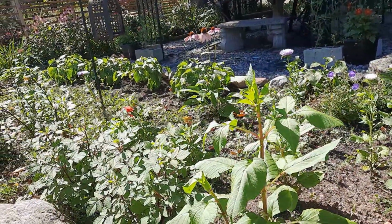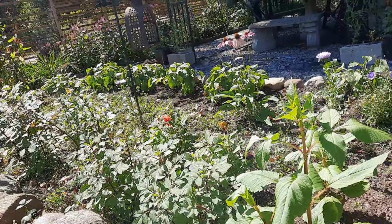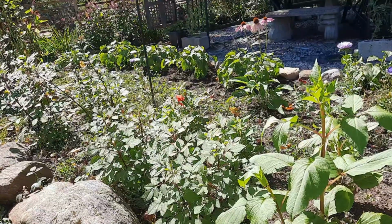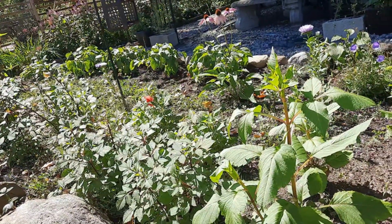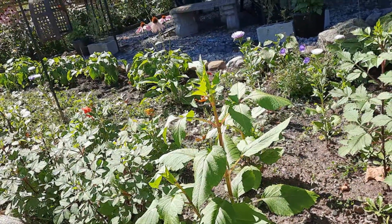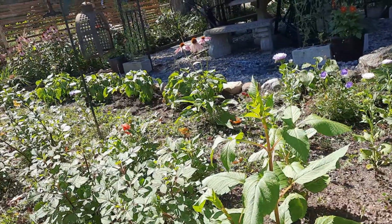For this area, I struggle with weeds. So what I'm gonna do next year is to put down some weed cloth before I put the dahlias in, because I'll have to dig up the tubers, right? So before I put them in, that will be an opportune time to put down some weed cloth, because there are too many weeds in here.